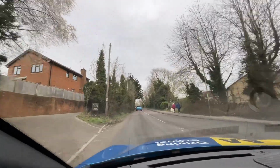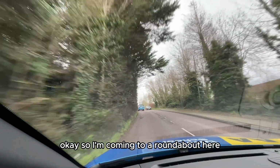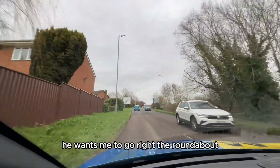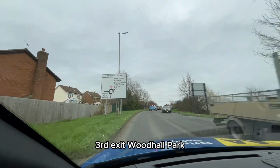Cross the roundabout and take the third exit, B4587, Rodbourne Road. Okay, so I'm coming to a roundabout here. It wants me to go right. Cross the roundabout and take the third exit. Third exit, Woodhall Park roundabout.